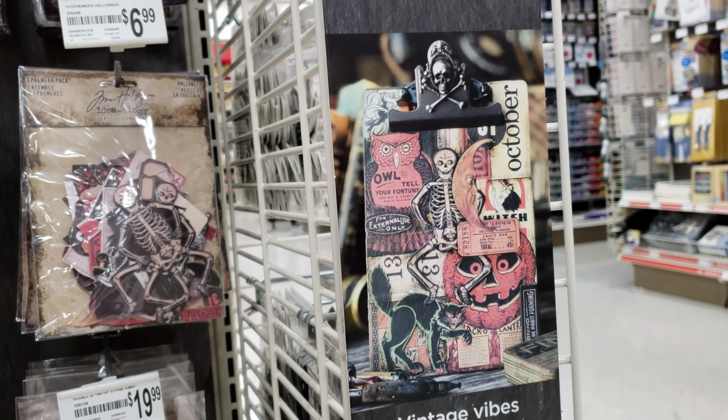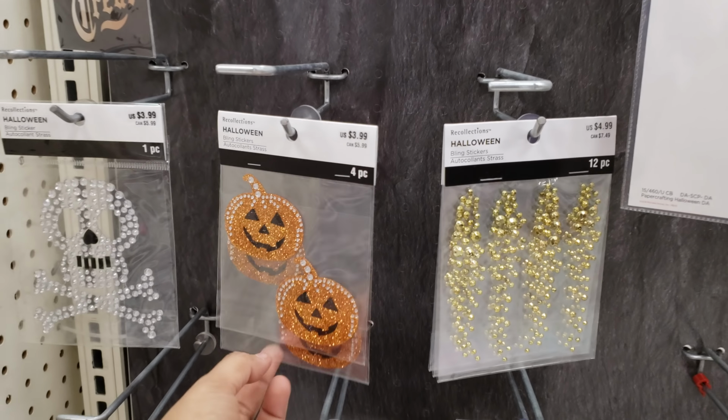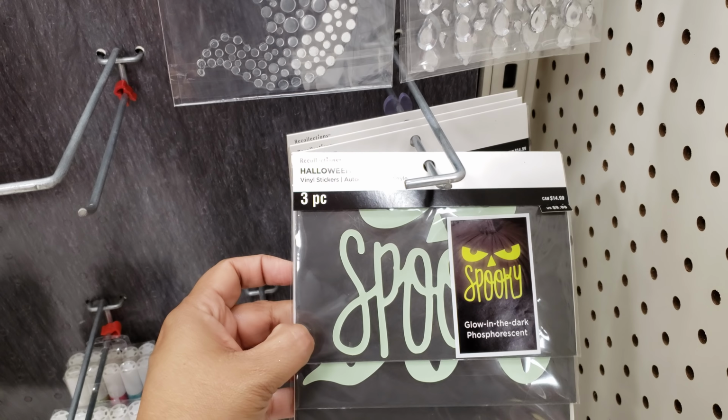Yeah, I heard that thunder. I love stuff like this. Look at that. I need to get crafty. Really cute stuff going on. Ooh, look at the glow in the dark. Spooky.